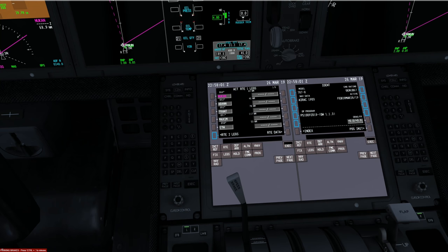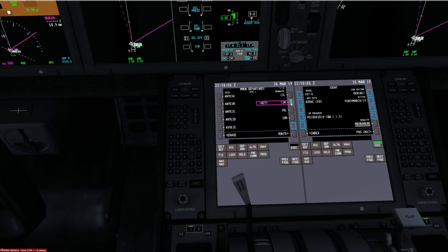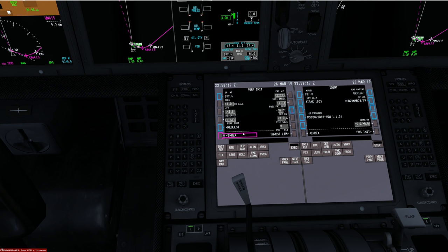So, depart, arrive, depart, 12 right, and Nucan 1 Alpha, like I said. You can execute that. And then the init ref. The reserves on the flight plan are looking to be 1.9 plus 1.1 plus 1.9. So, let's just round that up. So, 2, 4, 5. I'll call it 5.